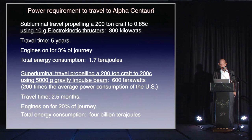And I guess this is really the last slide. So it would take 200 times the average power consumption of the US to do it. 4 billion terajoules of power. But who knows, maybe it can be perfected. Get that down. But I think the Nasica thruster is the way to go for these sorts of things. Thank you.